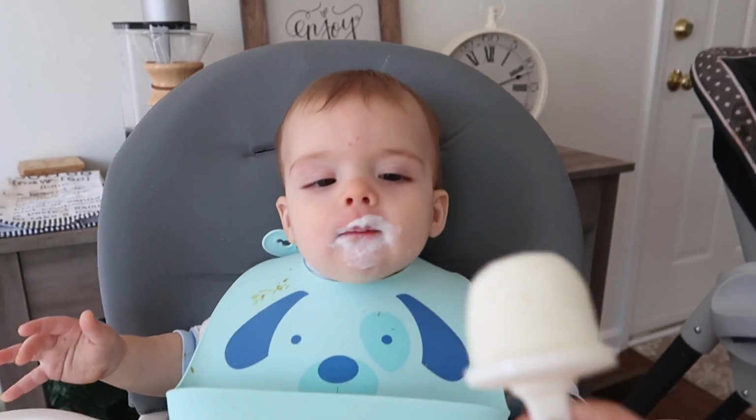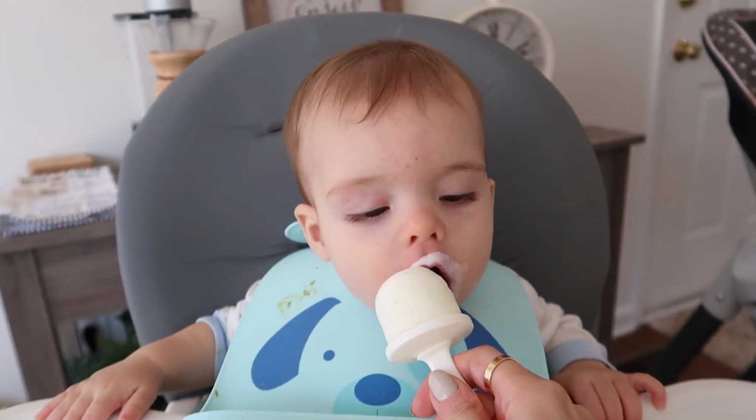I'm here feeding Jackson, and I decided to give him a yogurt pop, just yogurt that I put in one of those little popsicle molds. You guys, he is going to town on it. He loves it.